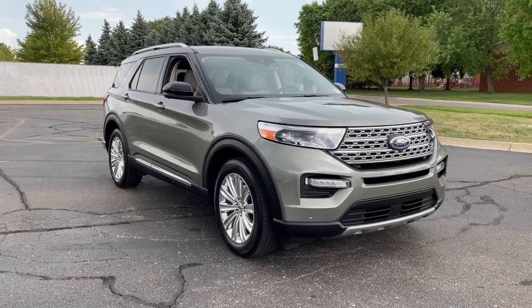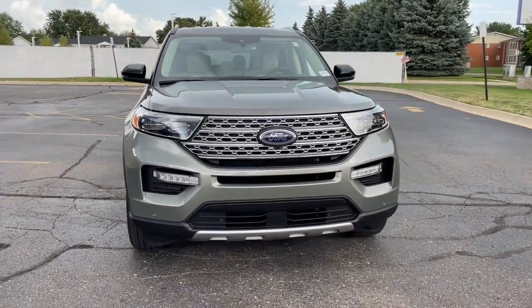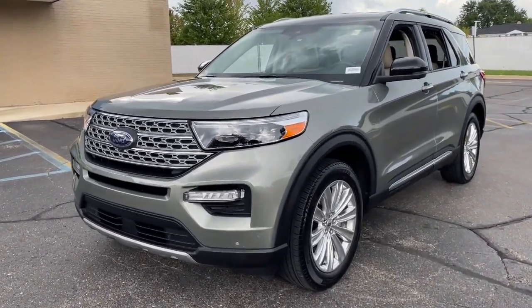Introducing the 2020 Ford Explorer. This vehicle still has fewer than 30,000 miles on the clock, so it won't last long. Here's an Explorer that brings an uncompromising spirit to all your adventures.